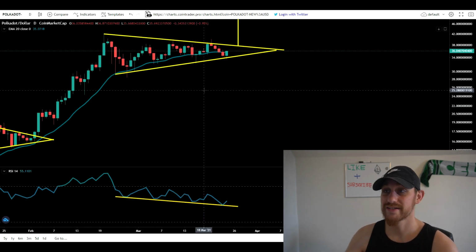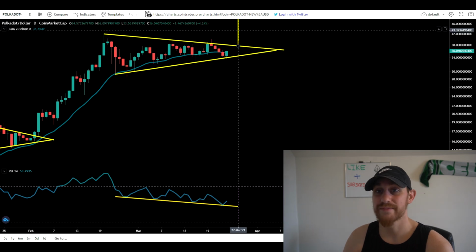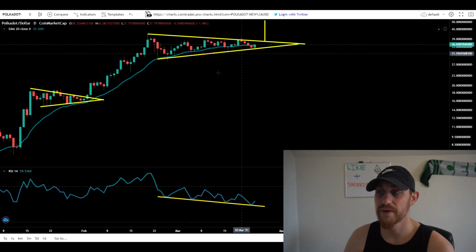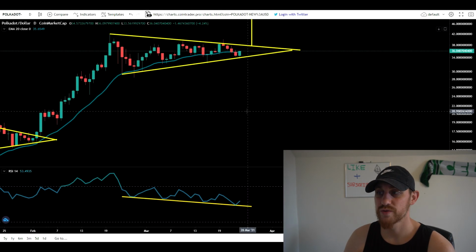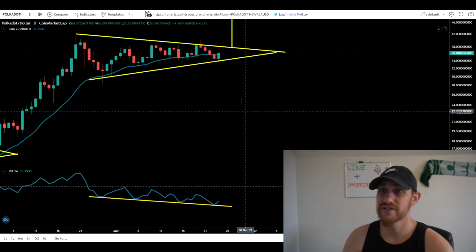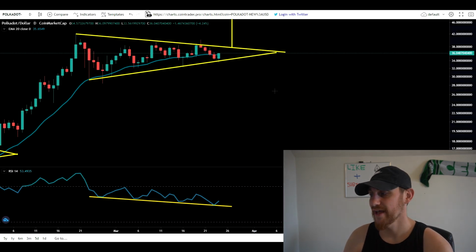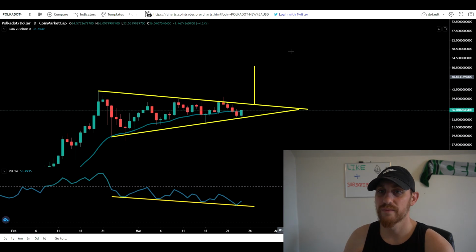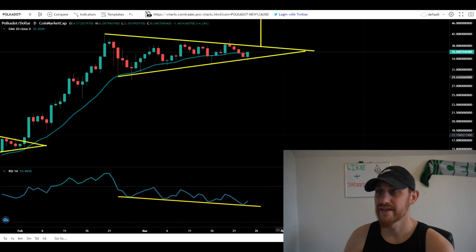Now, if Bitcoin decides to take a major dump, we're probably going to see Polkadot dump outside to the downside out of this triangle. But as long as Bitcoin continues its bounce, which I do think it will, based on a bunch of different factors we talked about on stream yesterday, I am expecting at least in the short term, fellas, about a $51 Polkadot coming soon. Now, that's just the first thing, guys.